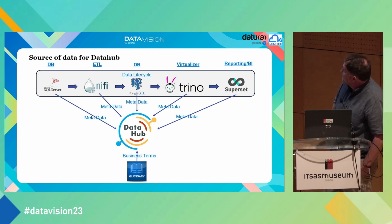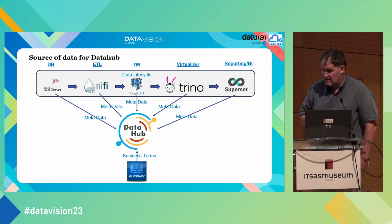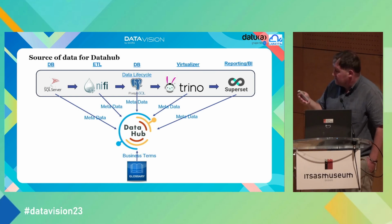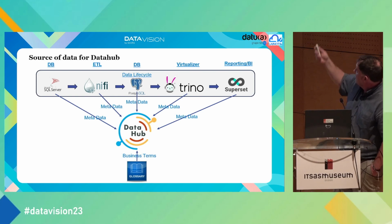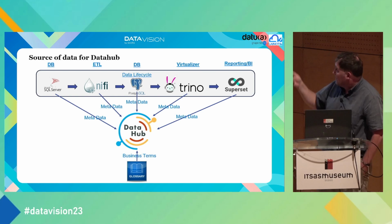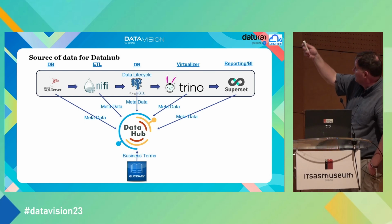Then you have also Trino as a virtualizer. So if you want to access that, combine that with other data, let's say, building a data federation system. And then you have also Superset as well if you want to do some reporting or business intelligence. So this would be one example of the data life cycle. All that would be moving there.